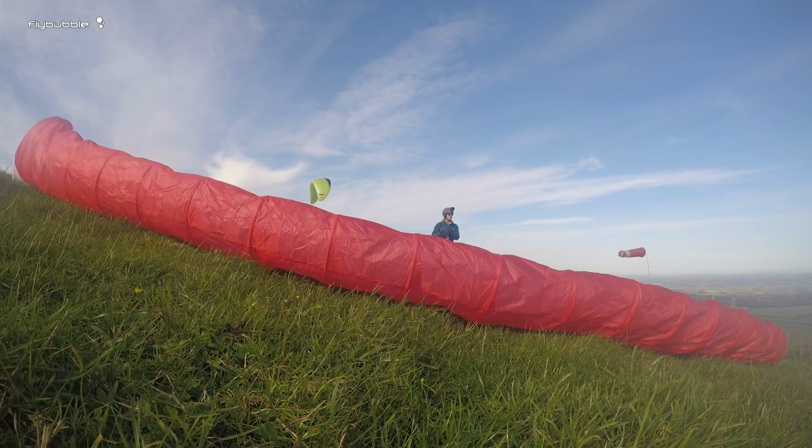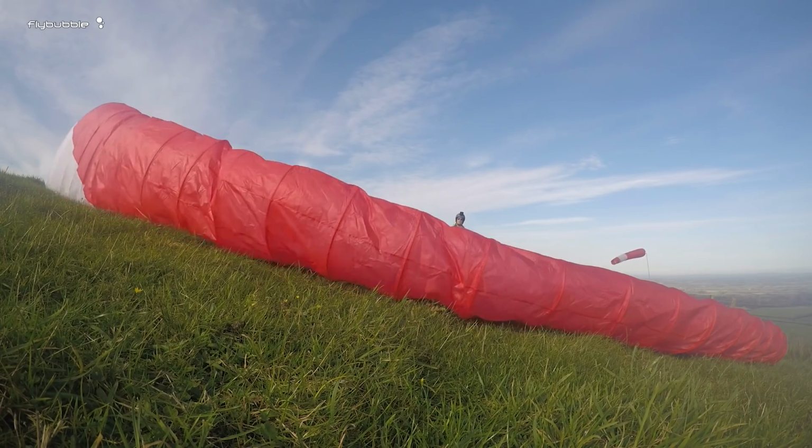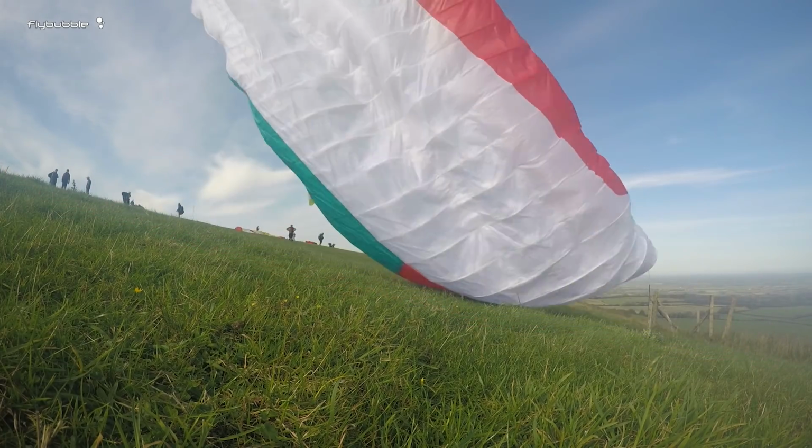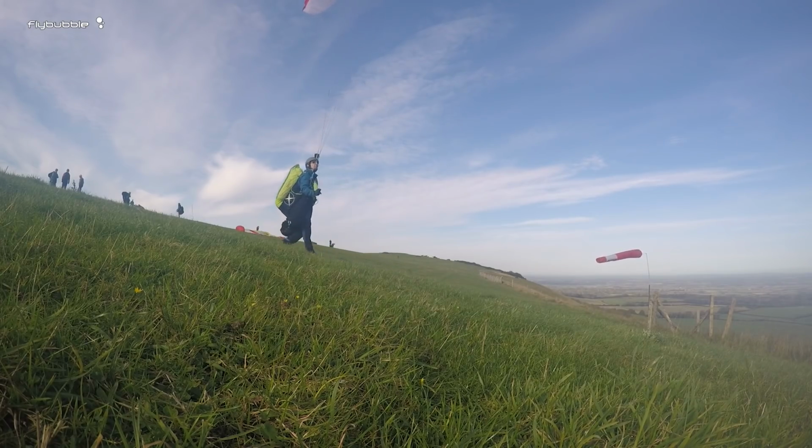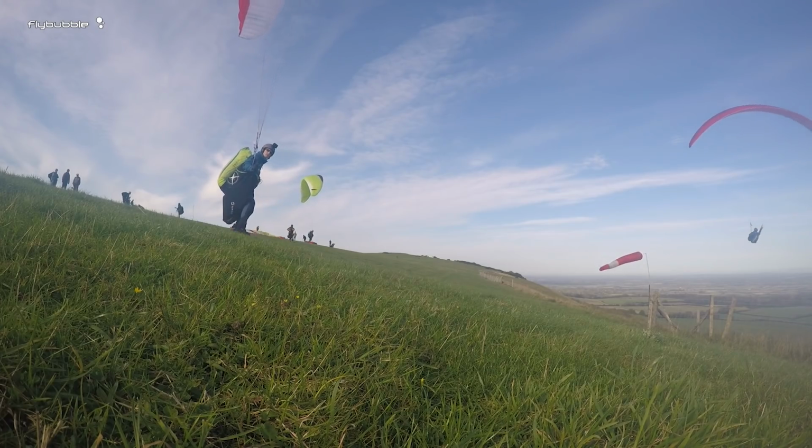So let's just get a launch going here. This is normally what I would do. Pull it up from the side, let the wing swing out, bring it up, and off we go.